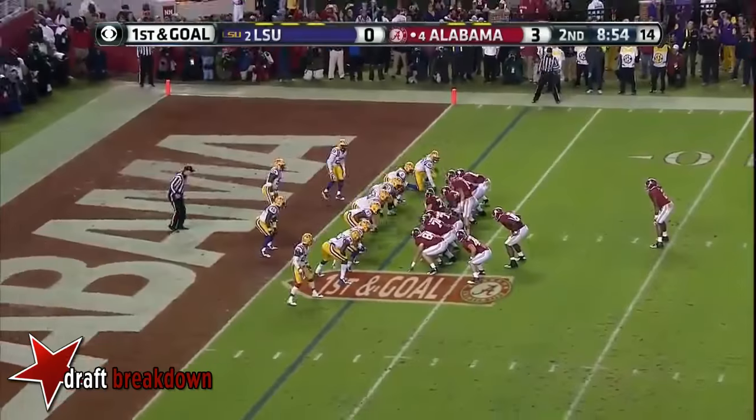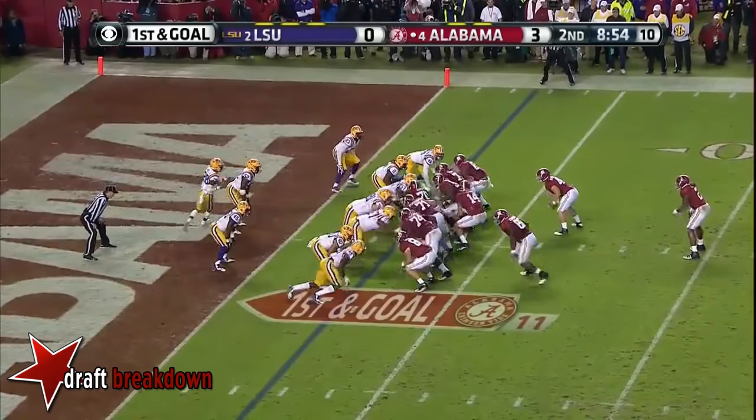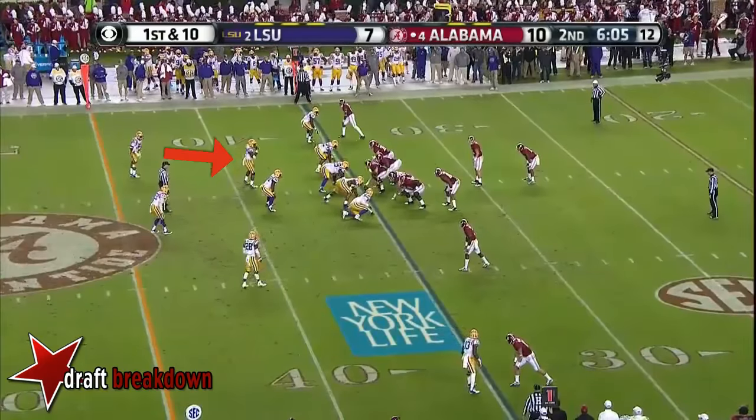15 to the 10. Hudson is in. Hale Hinchis is in. O.J. Howard in for blocking. First and goal from the three. The give Derrick Henry up the middle. He's got a touchdown. First to open the second half.